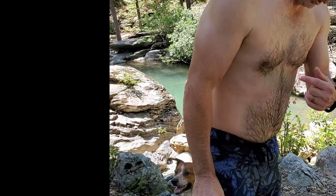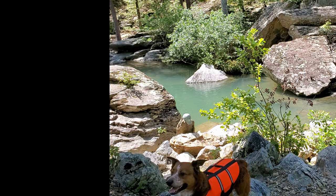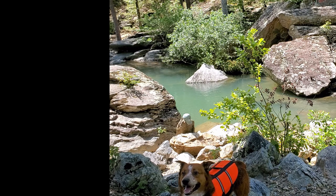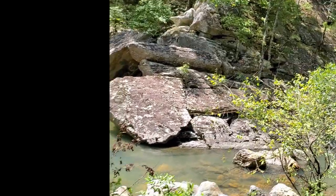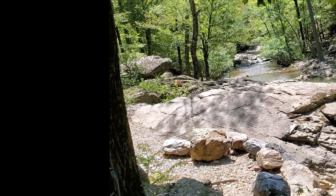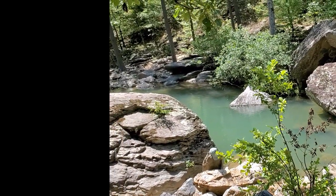Okay guys, I've positioned y'all where you can see how deep it was on that end over there behind this big rock. I can stand up with it up to my chin, so it's pretty deep over there. It's shallow over here and real shallow over there. I think I'm going to take Remington down there where you see the ripples, because it's hard for him to play with his toy in deep water. And the rocks in the bottom of this are very slippery.